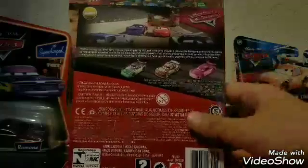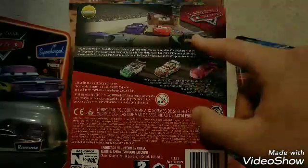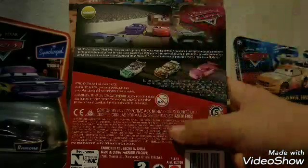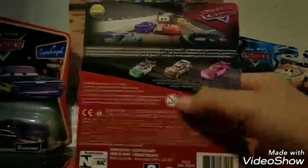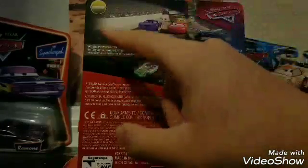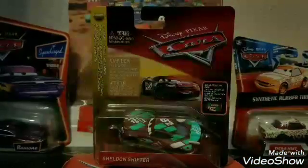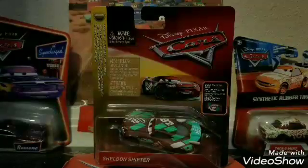And of course we have a picture that shows McQueen and Danny along with the Next Gen Combustor and Cam Spinner right before the Los Angeles 500 race starts in Cars 3, if you all remember that scene. And of course, the little description reads, will the impressive Next Gen racers break Lightning McQueen's winning streak? Enough talking, and let's unbox Sheldon Shifter.